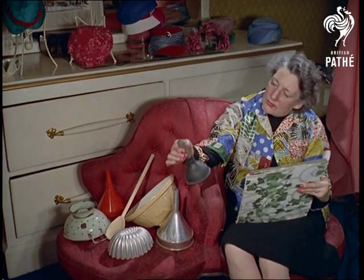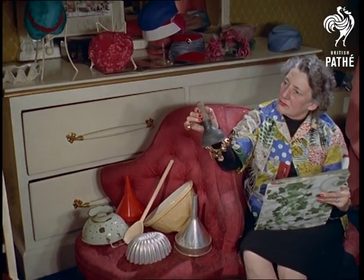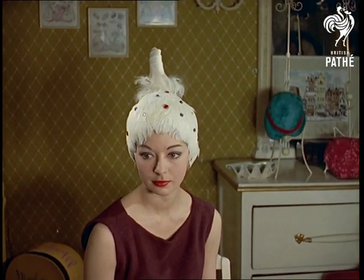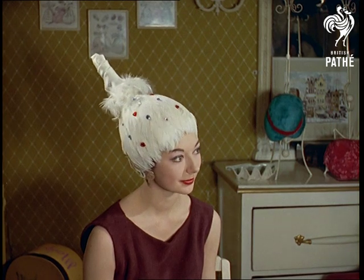However, the designs are not all crazy by a long way, and Madge Chard has taken the plunge with this delightfully feminine feathers and sequins creation that would warm the heart of any woman from 8 to 80.